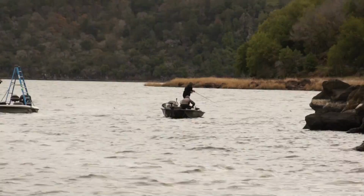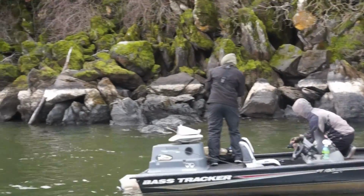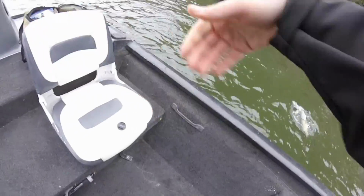Meanwhile, on Paul's boat, Flair just hooked into his personal best bass ever. So let's watch it go down. Way to go. Don't stop whining. Keep whining. Oh, let's go. You're gonna have to go get it. Just go down for it. Yep.